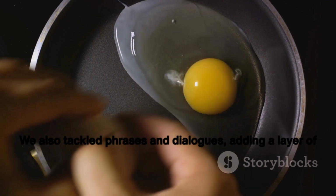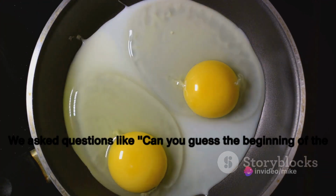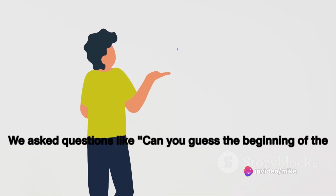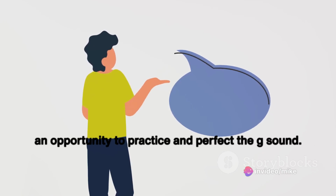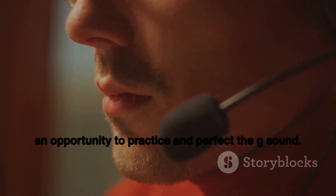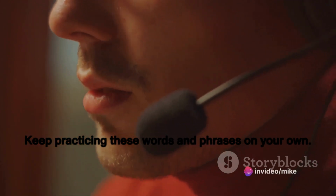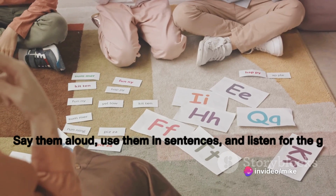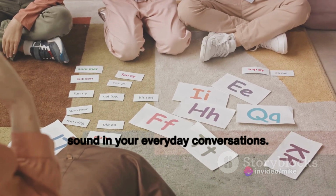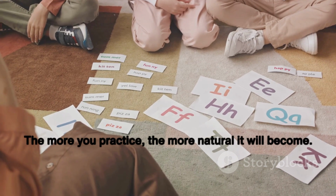We also tackled phrases and dialogues, adding a layer of complexity to our practice. We asked questions like, can you guess the beginning of the dialogue, and are you going to jog again? Each phrase was an opportunity to practice and perfect the G sound. Remember, mastery is a journey, not a destination. Keep practicing these words and phrases on your own. Say them aloud, use them in sentences, and listen for the G sound in your everyday conversations. The more you practice, the more natural it will become.